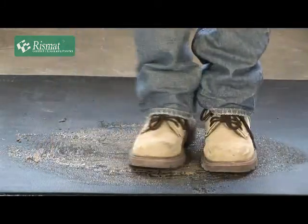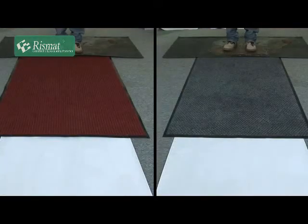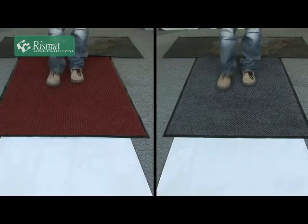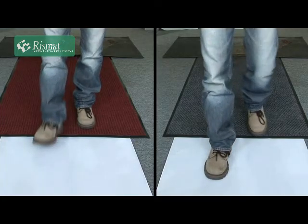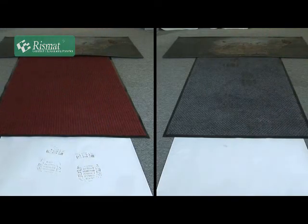This step test clearly shows the differences in performance between a high-quality mat and a low-quality mat. The floor pollution control system effectively absorbs up to 98% of all types of dirt. It can be cleaned repeatedly in high industrialized washing machines and is extremely durable.